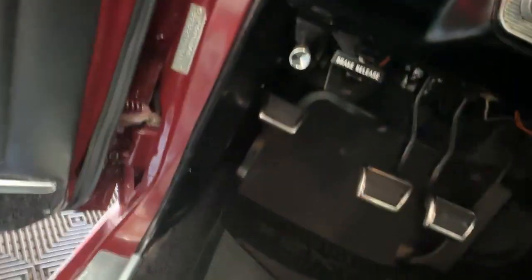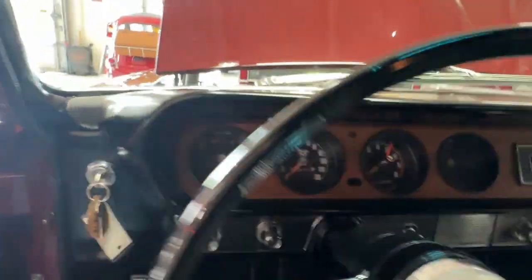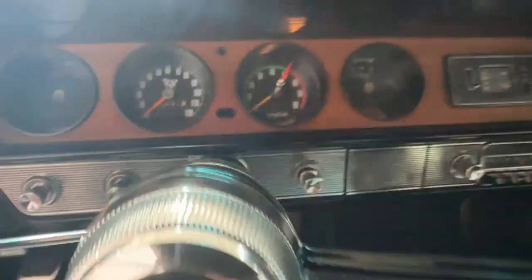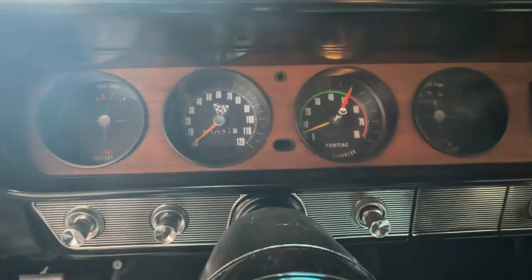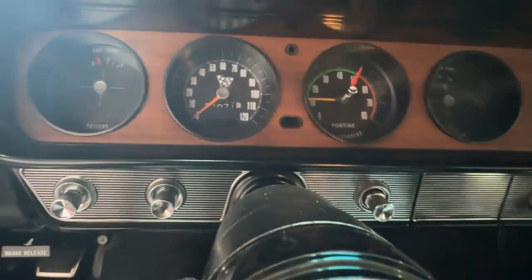Grab the key and we'll get to the good stuff. I can't wait to fire this car up for you to hear it. Those Flowmasters sound so nice. Now I'm going to give it one hit on the gas, push down the clutch, and she'll start right up. How about that?